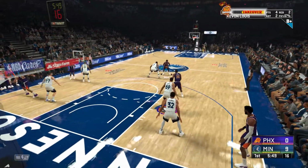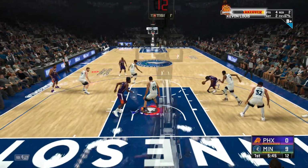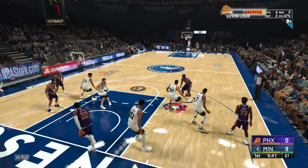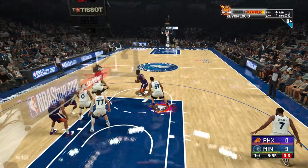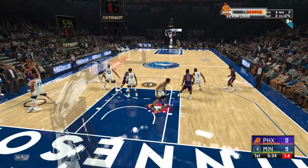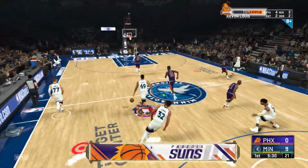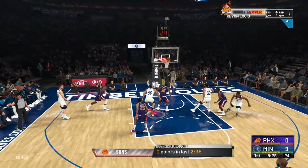Pass to Boyd. Kicks it to Smith. 6 to shoot. Pass to Ayton. In the corner, it's Bridges. And that one comes up a bit short. Yeah, trying to get going here, but that's an offer for the first 5 here to start the game.